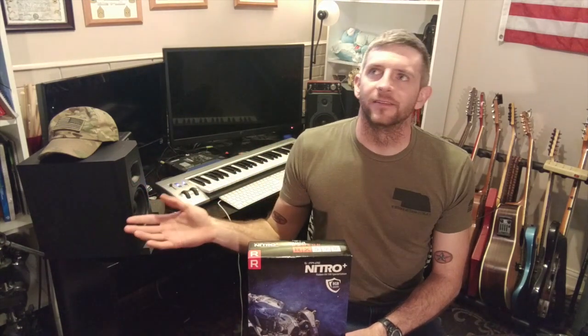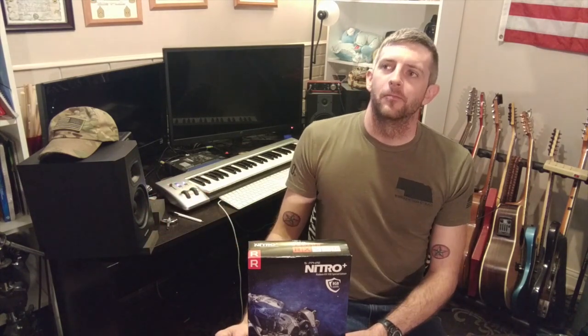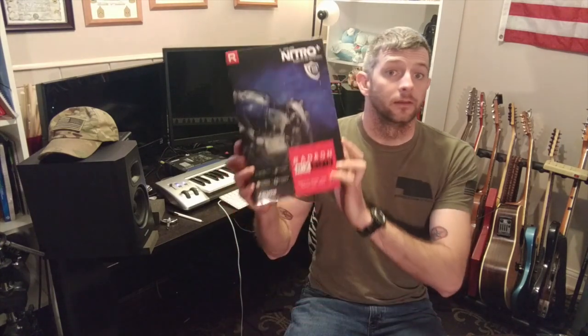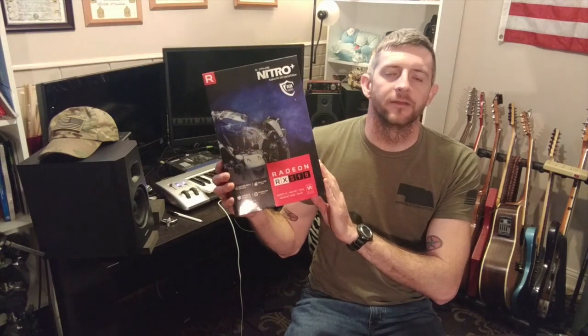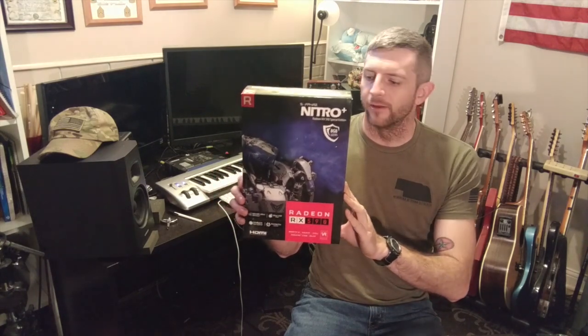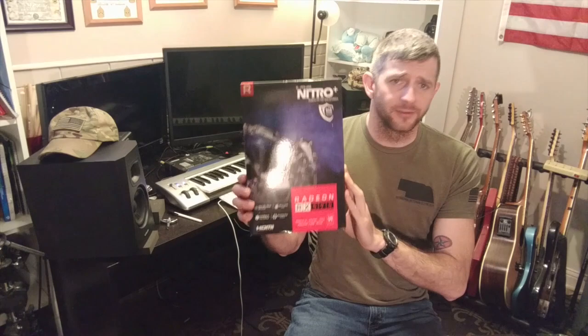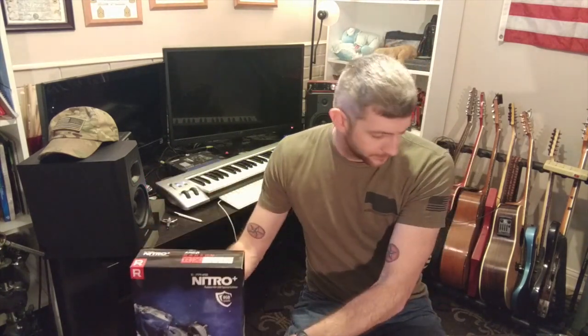So I know the GTX 1070 you can probably get for like $300, $350, but it's aging architecture, whereas the AMD RX 590 is new architecture. Yeah, it's a 580 kind of upgraded, but it's got all the things that you need. 8 gigs, GDDR5, and it's just a beast of a gaming card, and it's going to allow me to do exactly what I want to do.